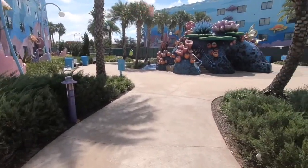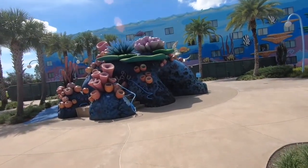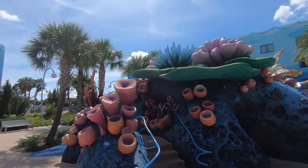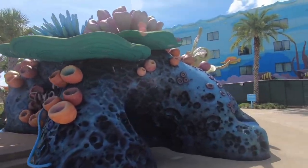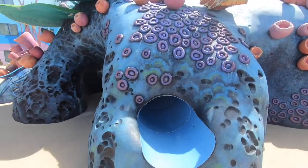Back here at the back of the pool is like a little play area. It's not like a full playground, but it's a cool area for kids to run around and have fun. It's like a coral reef. And you've got Squirt over here. And this has like the rubberized flooring, so if kids fall, they don't get hurt. You can climb up top and there's a slide that comes down.